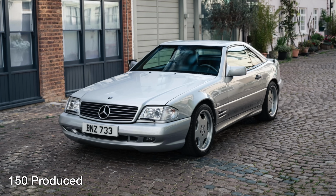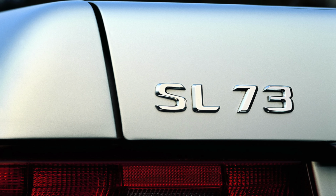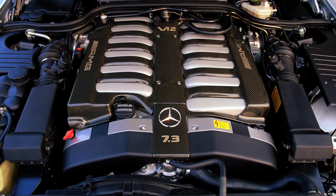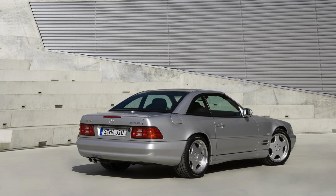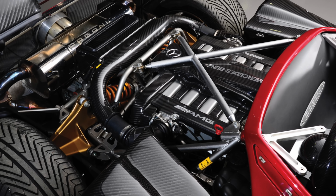150 SL70s were produced. The best offering was the SL73. Its engine was punched out to 7.3 liters with an enormous 525 horsepower and 553 pound-feet of torque. And that's of course the 7.3 M297 that was dropped into the Pagani Zonda.